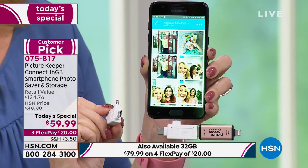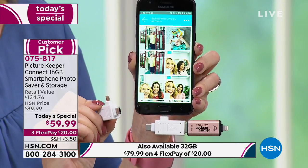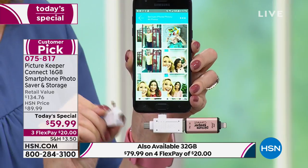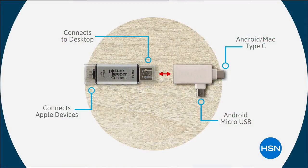On the other side of this adapter, you have a USB-C, brand new C-type connector. So that's what you're seeing in the brand spanking new iPhones and Android phones. So if you've recently upgraded to one of those shiny new devices, this is future-proof, working with all of your new phones as well. We're gonna show you all of these various ports. It's super simple. When you get it home, it's incredibly intuitive. The app is easy to use.